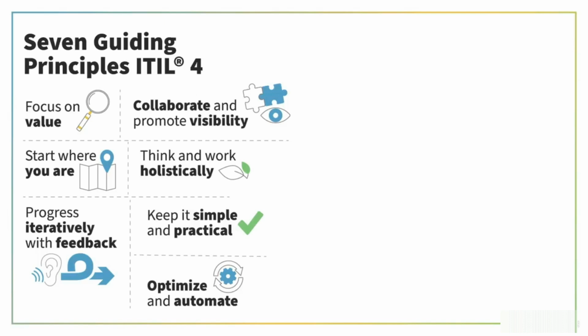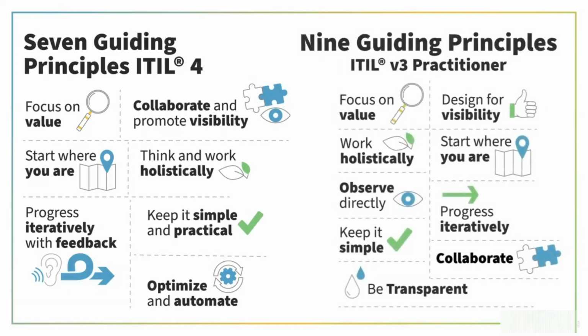actions in organizations. If you've taken the ITIL practitioner course or read the book, you'll see that the ITIL 4 guiding principles have been adapted from the 9 principles included in the practitioner materials. However, as shown here, they were reduced from 9 to 7, with collaborate and be transparent combined into collaborate and promote visibility. Design for experience was removed, really folded in elsewhere, and optimize and automate was added. Let's drill down into each of these principles.